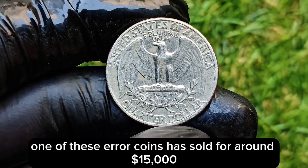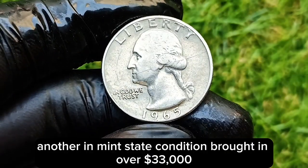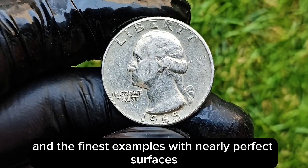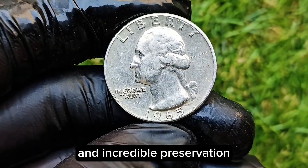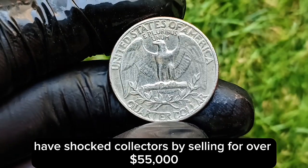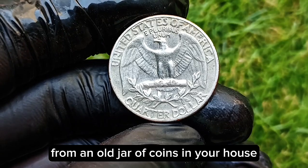For example, one of these era coins has sold for around $15,000. Another in mint state condition brought in over $33,000. And the finest examples, with nearly perfect surfaces and incredible preservation, have shocked collectors by selling for over $55,000. Imagine how exciting it would be to pull one of these from an old jar of coins in your house.